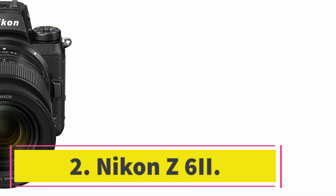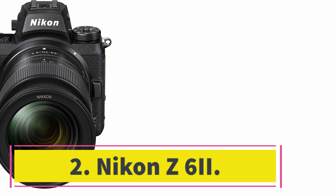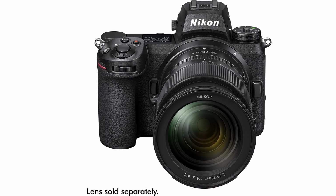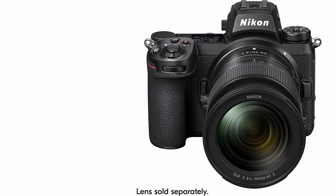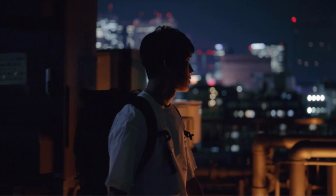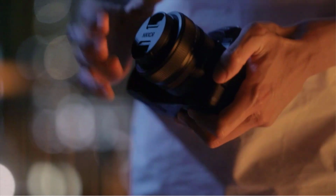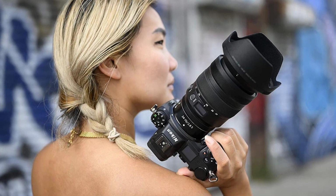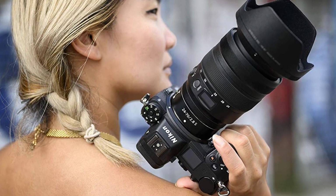Number 2. Nikon Z6 II. For a while, the Nikon Z6 was one of the best cameras for the money, and while it slightly upgraded its successor, the Nikon Z6 II doesn't quite reach the same heights as newer cameras like the Canon EOS R6 Mark II. It's still a fantastic hybrid camera at this price point. Throw in some amazing, albeit expensive, lens options, and this makes for a very attractive mirrorless camera system.